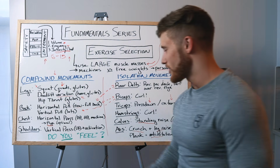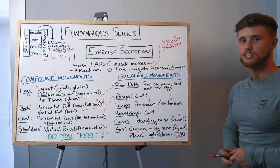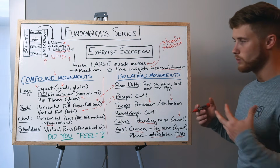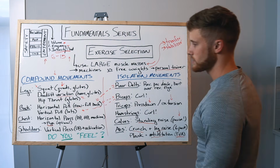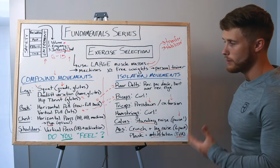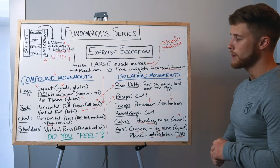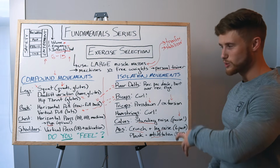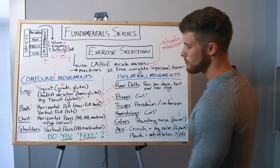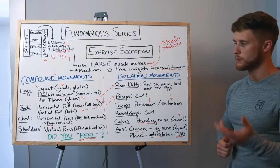Oh, there's one thing I forgot to mention over here, and that is do you feel the exercise working? So this is something that I actually do emphasize. I think that if you're doing an exercise and you say you just really don't feel it working in the target muscle, let's just take, for example, the back, and you're doing wide grip pull-ups and you just think, I really just don't feel that in my lats at all. But then you switch to, say, a close grip pull down and you can really feel your lats firing. I think that that's an indication that you should probably go with the close grip pull down over the pull up. So I think that how an exercise actually feels in the target muscle is a good indication that it's working. However, it's not the only thing that you should pay attention to, especially as a beginner.